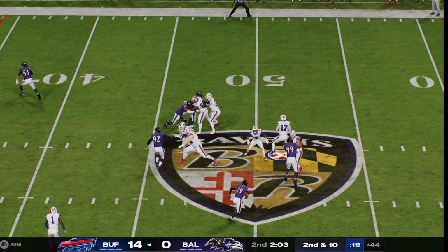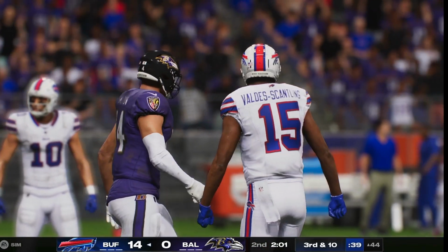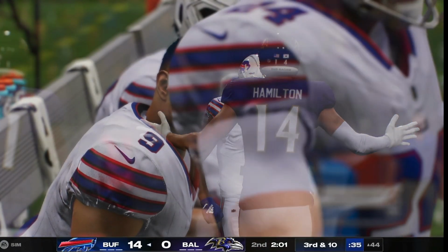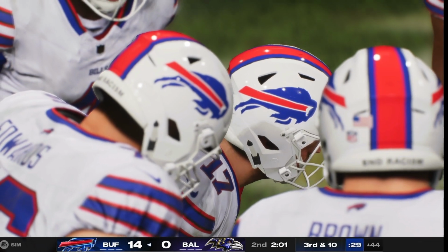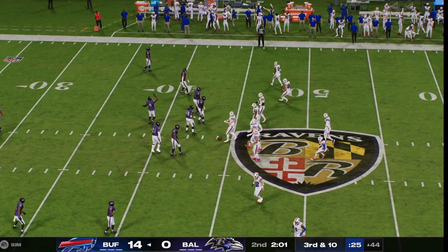From the gun, it's Allen. And that falls to the ground, incomplete. A nice job of bodying him up defensively, and now it brings up 3rd down. Well, I certainly thought he had an open look beyond the first down marker to his receiver, but they just couldn't connect, and that will send them back to the drawing board.